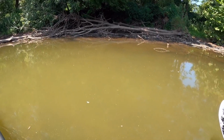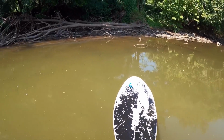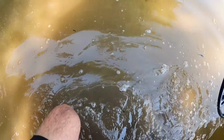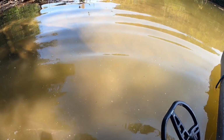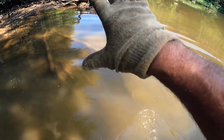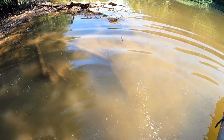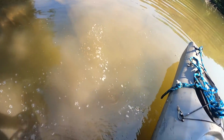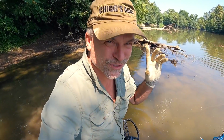Well, this is the log jam right here, and it actually looks like it's washed out quite a bit, so we might just get lucky today. Well, the log jam is slightly gone, but it's still really mucky and messy in here, so it's going to be a hard hunt. I'm pretty sure there were a lot more trees right here, and it looks like a lot of the trees are gone, but there's a lot of mud, so it might be a little tougher than I was hoping when I first drove up on it.